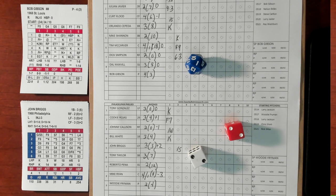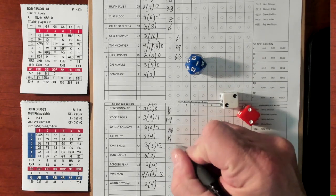Singles where the batter could be attempting to get a double, plus the outfielder's arm rate. So let's see what the outfielder's arm rate is on that. Remember, it was a 2. So the right fielder's arm rate is a 0. So that has no effect on it. Okay, so safe for a double for Johnny Briggs.